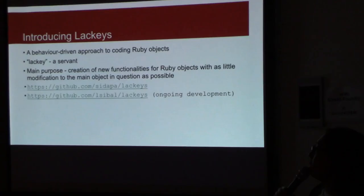CDAPA is Adrian's GitHub name, so that's the main one. Our project is currently using that, so I forked my own Lackeys, and I'm doing the development from there. Of course I wouldn't want to commit straight to the one used by our project.